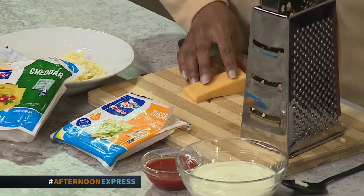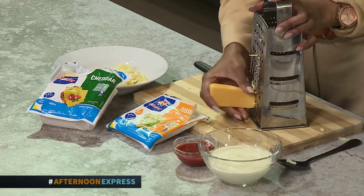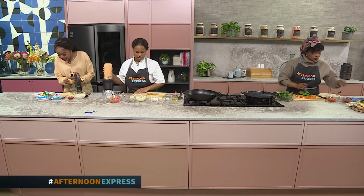Tell me about it. Now, with the elite taste of Clover cheese, you can add a variety of Clover cheeses and make this recipe truly, truly tasty. Just because it's a trend day to day does not mean that you can't put your own flavor, your own flair, and your own twist to this recipe. So right now, I'm just grating up some cheddar cheese. I've already grated up some Tassas for us, but you can go wild. You can add so many different varieties.